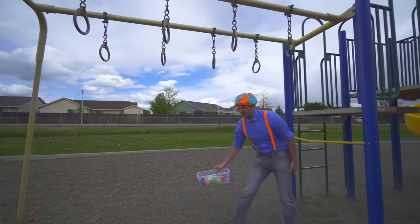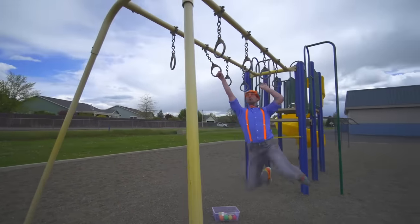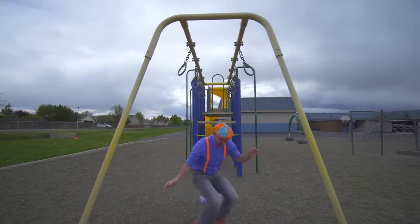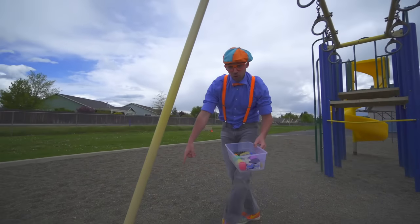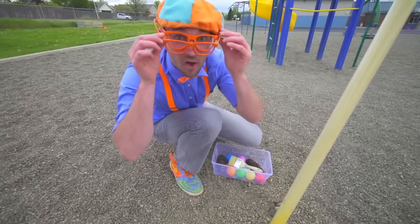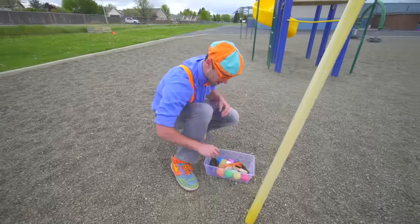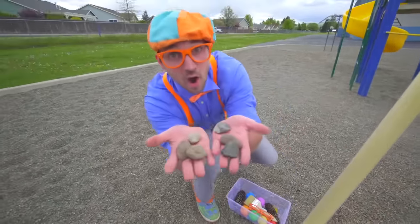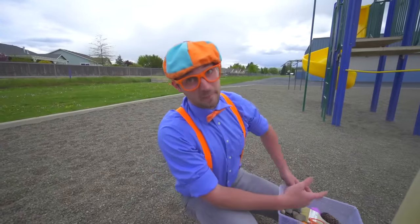Monkey bars. I love monkey bars. Whoa. Okay. Wait a second. Look. Some orange Blippi glasses. Hello. Okay. Oh, and I bet you know what these are. Yeah, these are rocks. And I bet you could guess pretty easy if they're gonna sink or float. But let's go see.